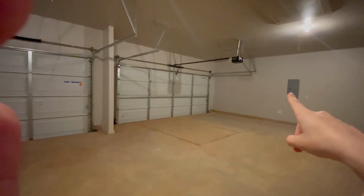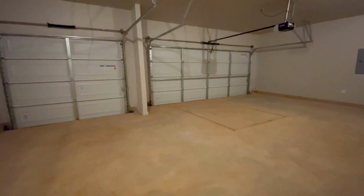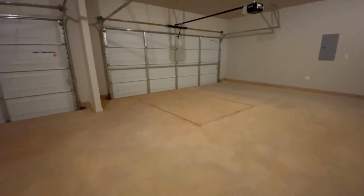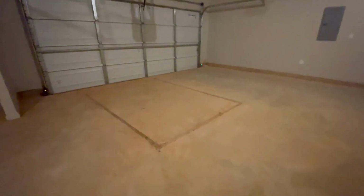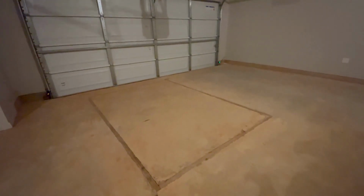We have your electrical panel here, the cutout for a storm shelter. Now, if you're not from Oklahoma and you're moving here and you're worried about tornadoes, I've lived here my whole life, and we have only been down at our storm shelter a handful of times, but we did put the cutout here so you can put up to a large storm shelter here.